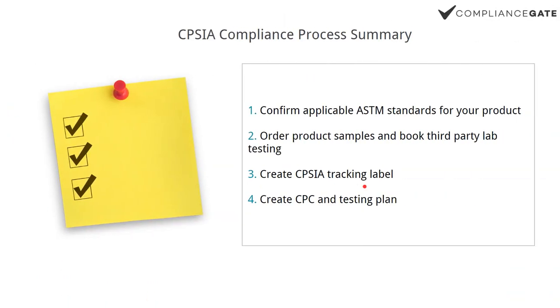Right. So this really boils down to 4 steps. First, you have to confirm which ASTM standards apply to your product. Number 2, you have to order product samples, or manufacture product samples if you're a factory or an exporter, and book third-party lab testing. Not just any lab test though, because it has to be with a CPSC accredited compliance testing company, which includes CIMA in Hong Kong, Intertek worldwide, SES, TUV, Bureau Veritas, all the big ones.